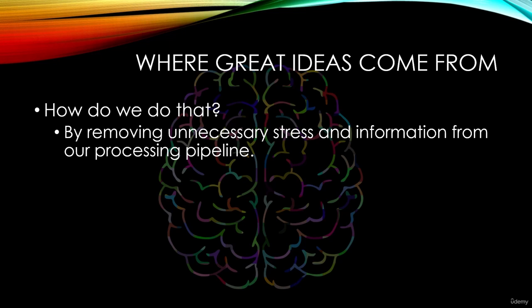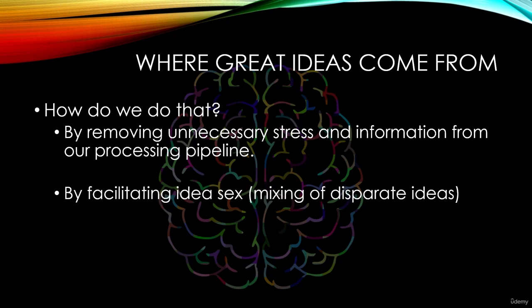Once you have a system in place that guarantees that all your thoughts and to-dos end up written down, you no longer have to worry about forgetting things. That time and energy that your brain spends worrying is now able to be spent on other things. Another way is facilitating idea sex, or the combination of disparate ideas together.